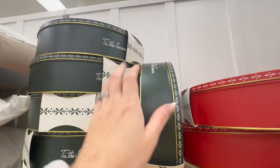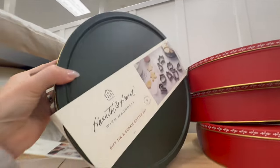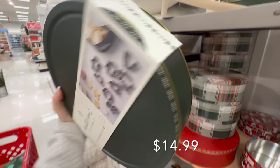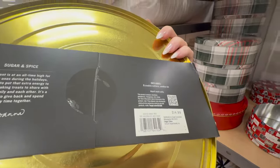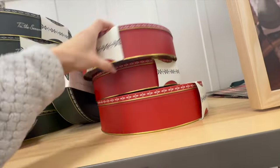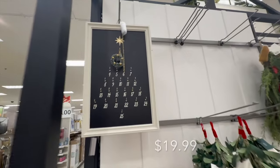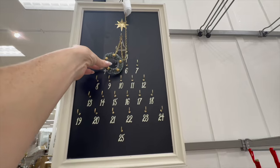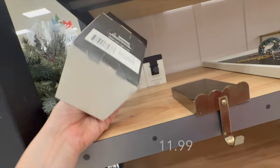And honestly, I should have picked one of these up because our cookie cutters are starting to get kind of gross, like rusty in spots. I just thought it was nice how it comes with the tin that you can store them in. Next, I moved over here to this countdown to Christmas, and they always have those every year, but that one was really, really pretty and just very detailed.